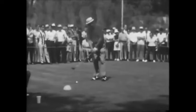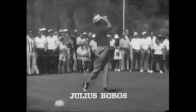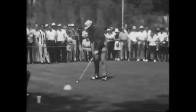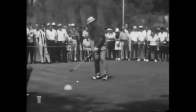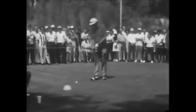A lot of Hogan elements in Boros' swing. You can see the similarities in the routine. Couple of waggles, constant movement, a little forward press. Boros was 6 feet, won about 200 plus pounds. Looks like he has big hands. Grip looks really good on the club there.